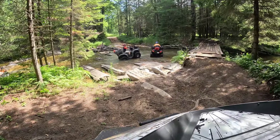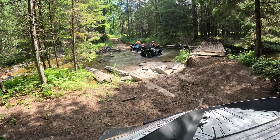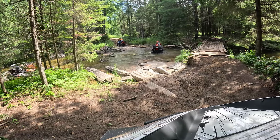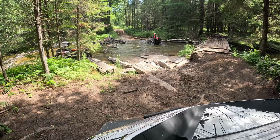We used to go down that and up it. The water is usually higher here, and you don't see how heavy duty those rocks and boulders are. So you just go down or go through it. I knew it was rough, but you just pick the best line you can.